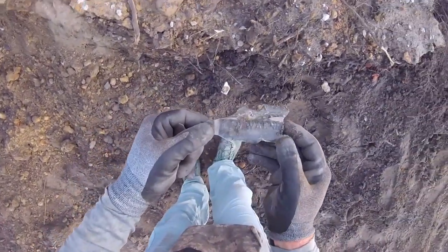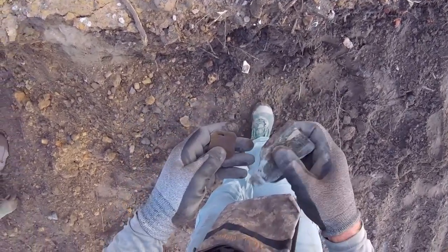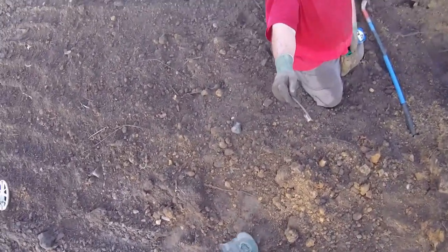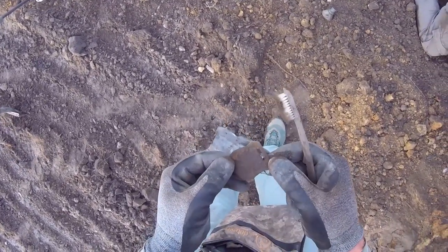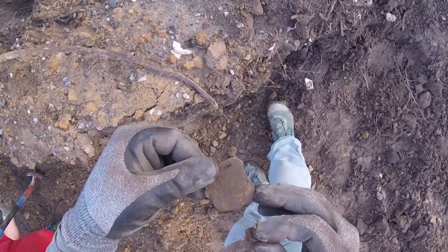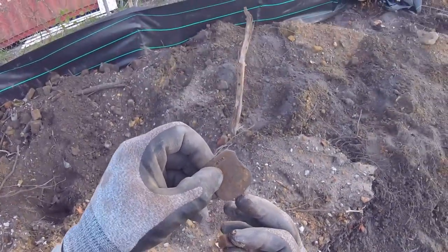Look at this. L.W. Warner. Yeah. I don't think the toothbrush is going to help. It's crusty. I'll try it, though. There's going to be another good bottle in here. Yeah, this is really crusty. There's stuff definitely on it. Huh.